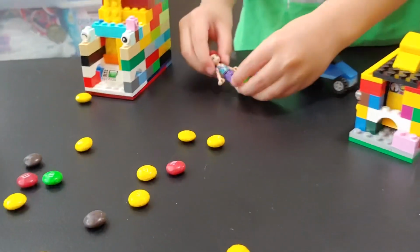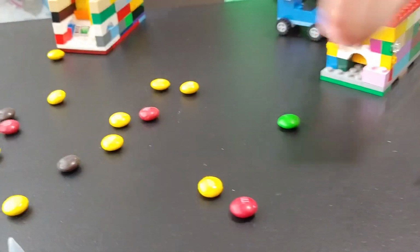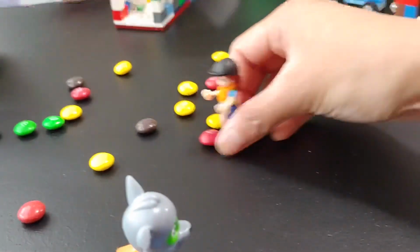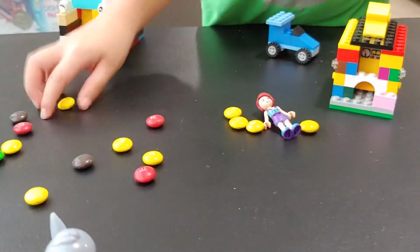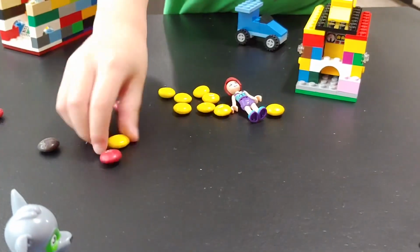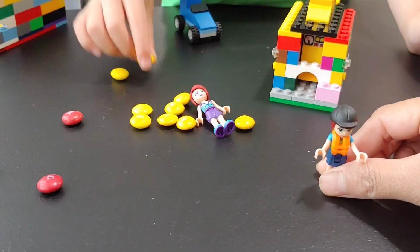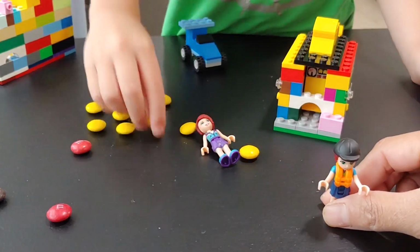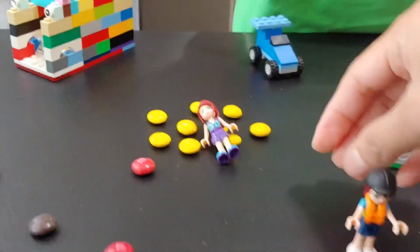Okay, what's Mia going to find? How many? Which color are you going to get, Mia? Green? Oh, I want yellow. Okay, yellow for Mia. Okay, Mia. One. Mia is so funny. She's like, oh no! And Mia has to count them all. One, two, three, four, five, six. Okay, count it, Mia. Nine. Wow, Mia, you got nine candies.